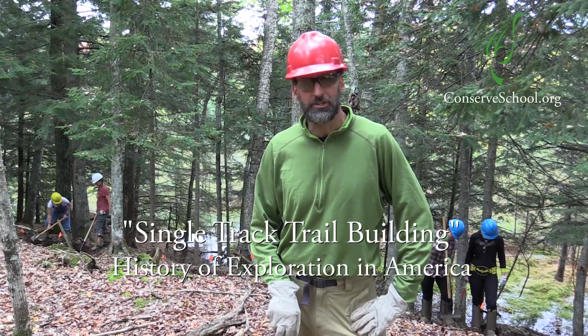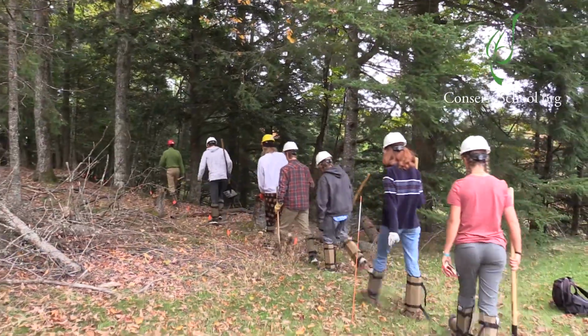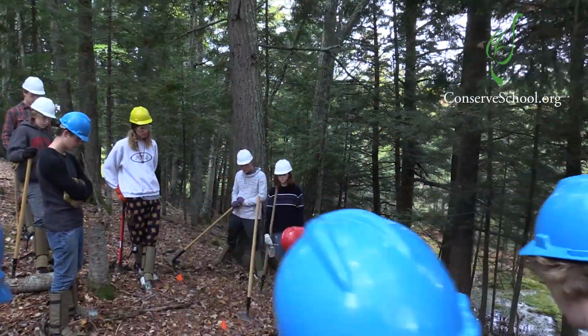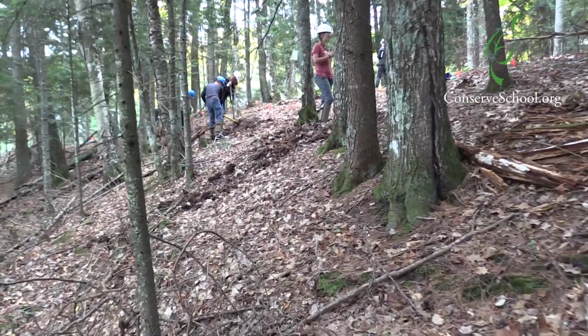Over the years, throughout the semesters, and even as a four-year, we started building these single-track trails. And the idea is we want to get people to the beautiful spots on campus, and it's great because the students get involved, they get to learn about how sustainable single-track trails are built, and they actually get to get out on the land and actually use the tools and do it.